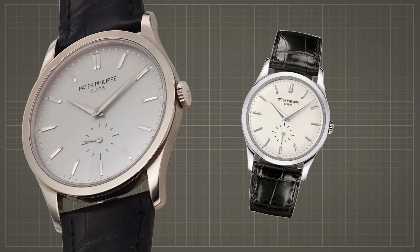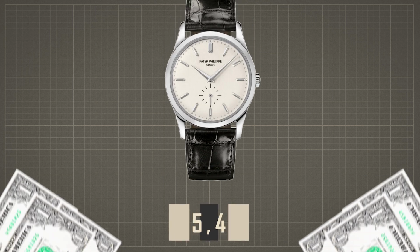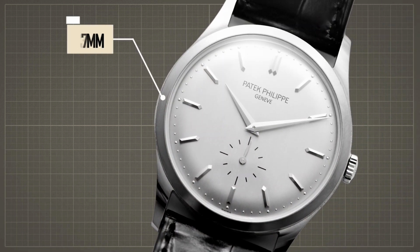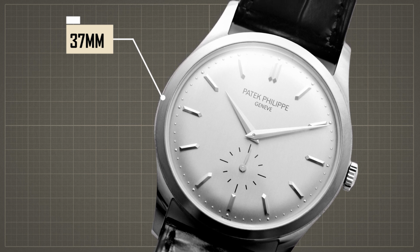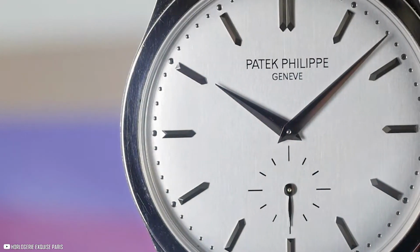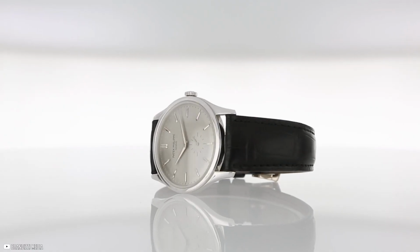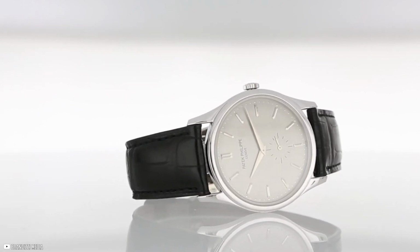Number 2, Patek Philippe Calatrava, reference number 5196G. If you're after timeless elegance, the Patek Philippe Calatrava is where it's at. Priced at $25,450, this 37mm white gold beauty is the ultimate entry-level watch for those who appreciate understated luxury. The design is sleek and minimalist, featuring a silvery gray dial with golden hands, perfect for anyone who wants to signal sophistication without flashing too much bling.